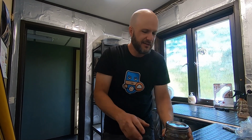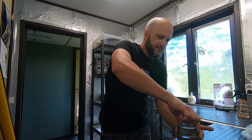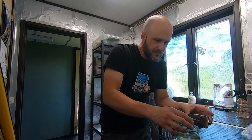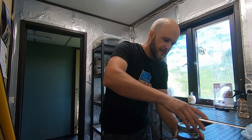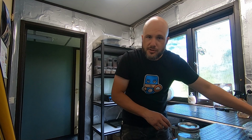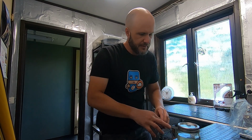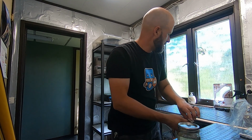Right, so we've got that on. What we're adding next is my magnetic stirrers. And that's just so that I can have this mixture stirred regularly. I have a little stirrer that I built a while ago, actually a few of them, and yeah.